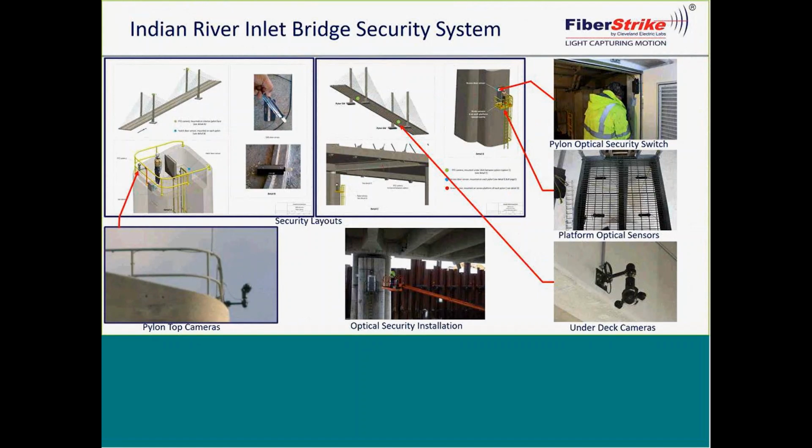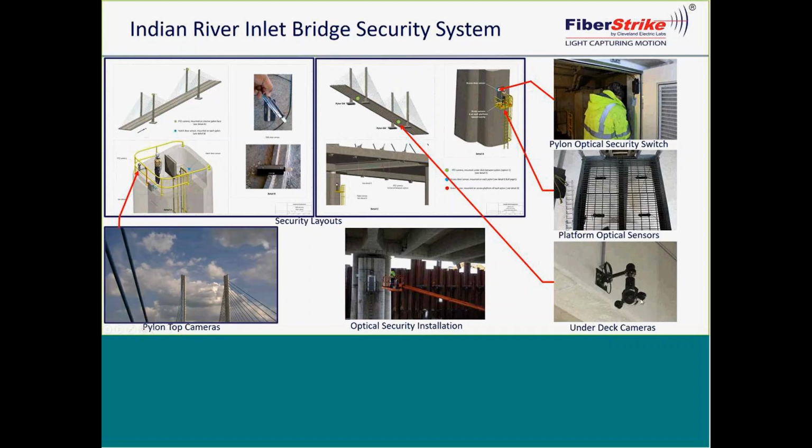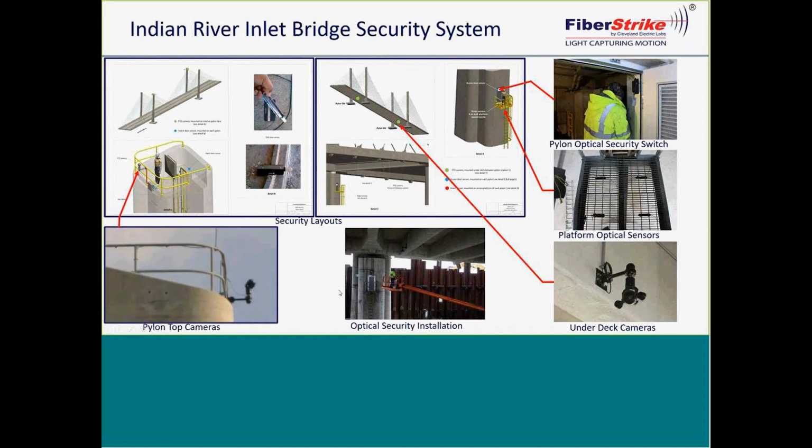The security system. We were well into this project, about a year into the project, and then they made the request that we need a homeland security system on this structure. So we placed various cameras, and you see here under the deck they had infrared that was used on them. They had long range so they could see at night. And then, of course, the capability of 36x zoom for anything that may happen underneath the bridge.